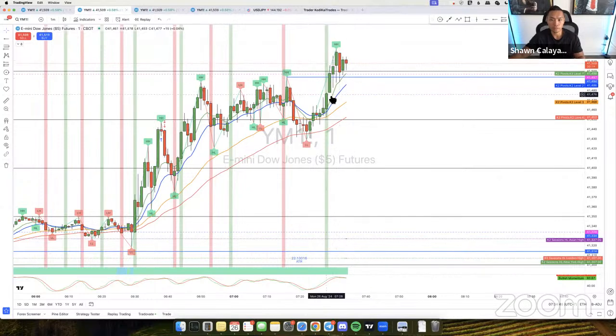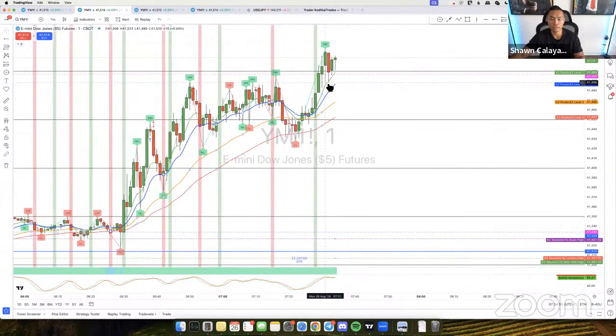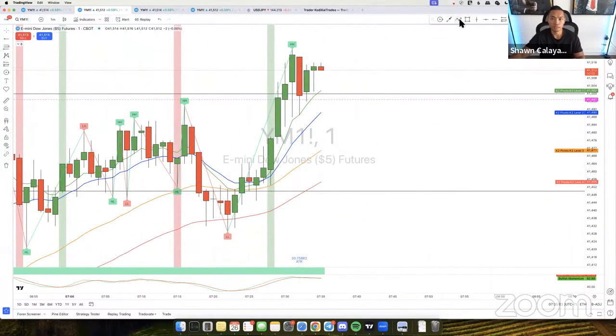The thing with this is that this movement was based off the news. So that's what makes this a little tricky, because this movement wasn't a natural movement. This was based off the news event at 7 o'clock or 7:30. So this 7:30 candle right here pushed price up. Now we'll see if it actually holds or if this ends up being the new consolidation right here.